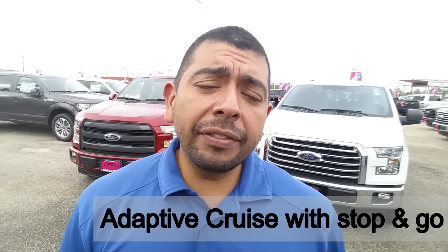Another feature that you have is the class exclusive adaptive cruise control with stop and go technology. So that part is new. We do have the adaptive cruise control already, but we do not have the stop and go functionality right at this moment. So what I understand is if you have the vehicle in cruise control and a vehicle in front of you stops, this vehicle will actually also slow down, and then it'll regain speed after the vehicle in front of you moves or speeds up. So I'm really curious to see how that technology works.